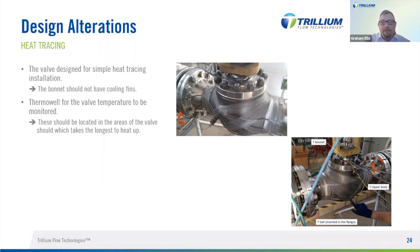For the extended bonnet, even conventional packing can be applied in that case. However, Trillium is one of the leading control valve manufacturers to have proven packing suitability to enable us to go without bellows. And we will again be going through the verification tests on how we prove that out.